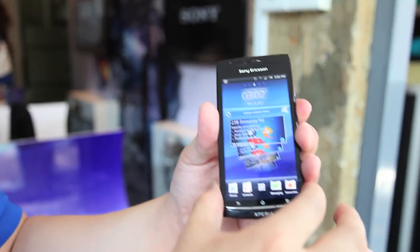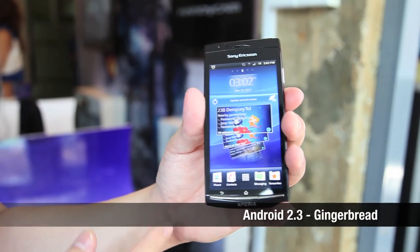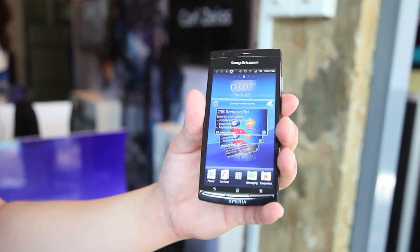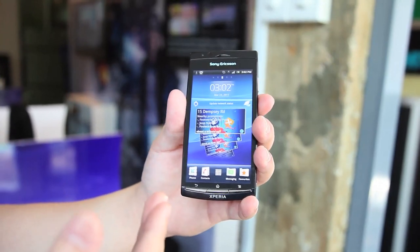Okay. So maybe go on to the inside of the phone. Yep. So this is powered by Android 2.3, Gingerbread, which is the latest Android for smartphones. But what I'm going to show you is not just about the Android capabilities. It's how we enhance the user interface. We have some improvements in terms of the user interface.